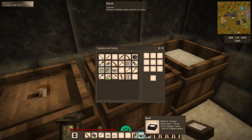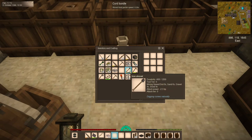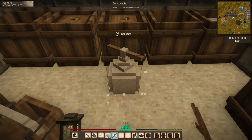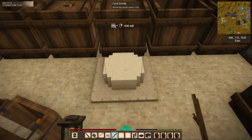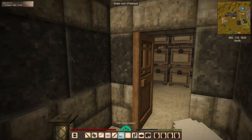So we can pick up half of it by crouching and right-clicking with the linen, and then we place it on the floor. And then we take a stick, and we right-click on the stick and hold it, and it will squeeze all of the way out of the cheese, and now we have a curd bundle. We hit it with 1 more piece of salt, and now we have raw cheese, which we can pick up, and if we had a shelf in here, we could then put the cheese on the shelf to cure.